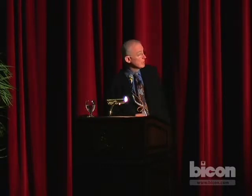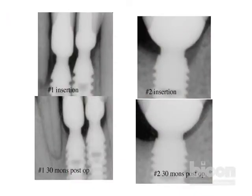And again, on the right side of your screen, you can see immediate load on insertion, and the bone is not around the top of the sloping shoulder, but on the bottom part of the screen you can see where bone is growing up to the surface of the implant. So I think the design of the implant is extremely important.